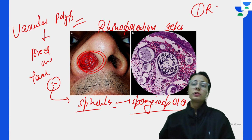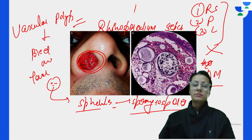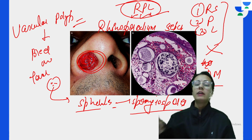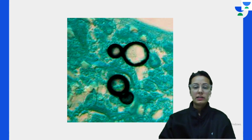Also, the Rhinosporidium seeberi, the Pneumocystis jirovecii and the Lacazia cannot be grown in the artificial media. Remember the mnemonic RPL cannot be grown. These are spherules containing the sporangiospores, and in Rhinosporidium seeberi the nose is the most common site, followed by the conjunctiva, but it can also involve other sites like the ear.